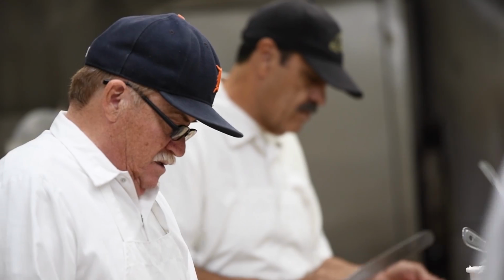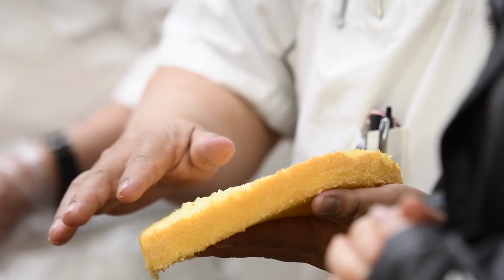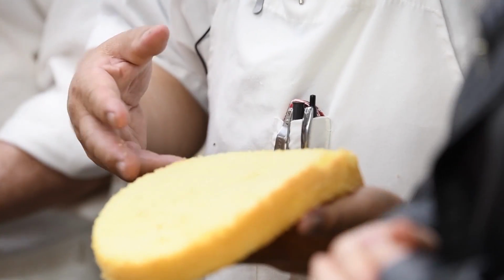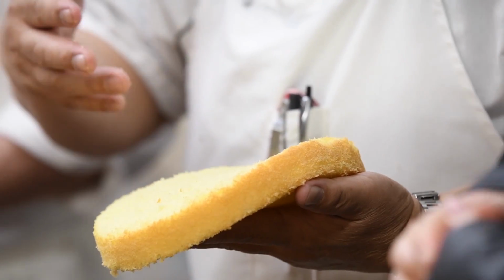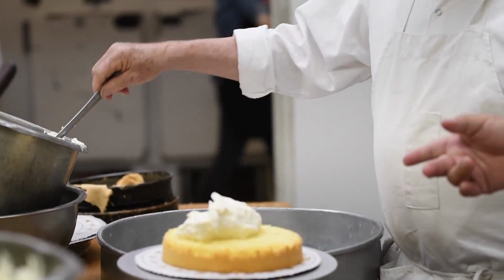How do you make it? There's no egg whites in this. No egg whites? No. Oh wow. This is more of an Asian style, where we don't use egg whites. It's basically cake flour, eggs, water, sugar, oil. He'll put a glob of whipped cream down.